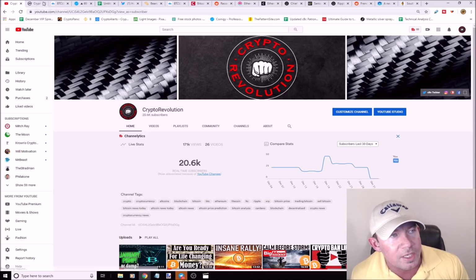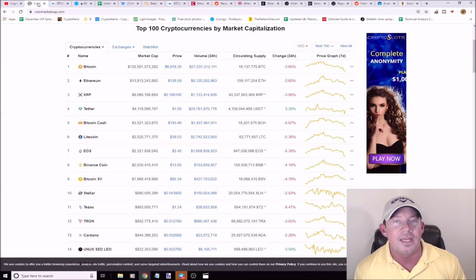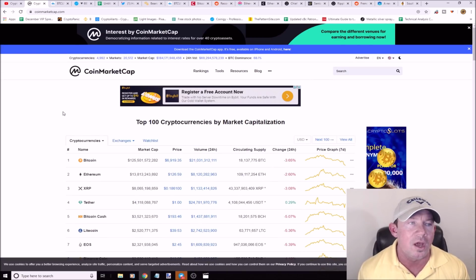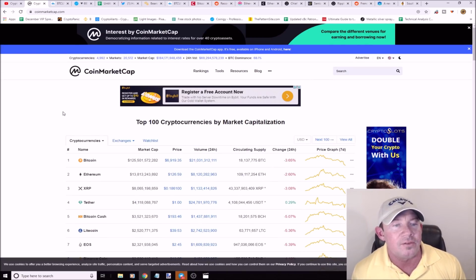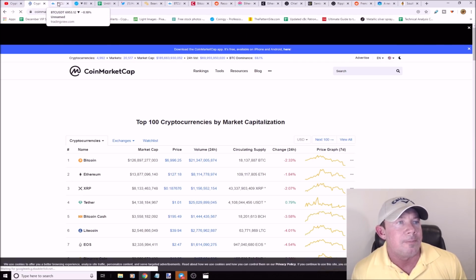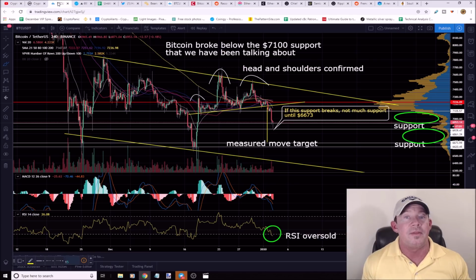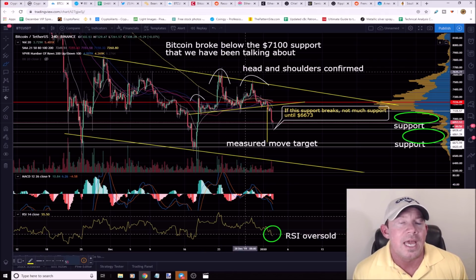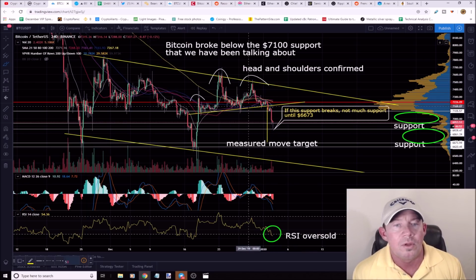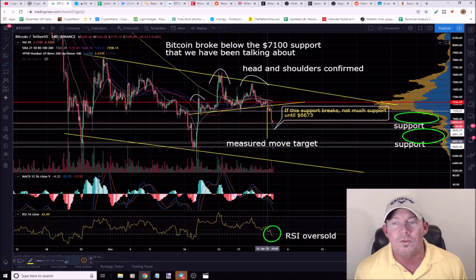Jumping right into the market today in crypto, red day. Overall market cap of cryptocurrency, $184 billion. Bitcoin down to 69.19. This is a Bitcoin 4-hour chart, and we were talking about this yesterday. Possible head and shoulders confirmed, and we did continue lower. Remember that 7,100 support level broke today, and so the measured move goes down here to around 6,650 or so.